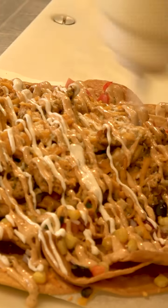So you eat over the one tortilla, everything falls onto the next tortilla, you get a second bonus taco. That is the smartest thing I've ever heard.